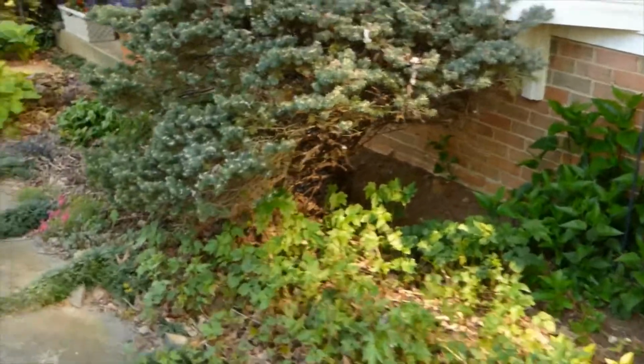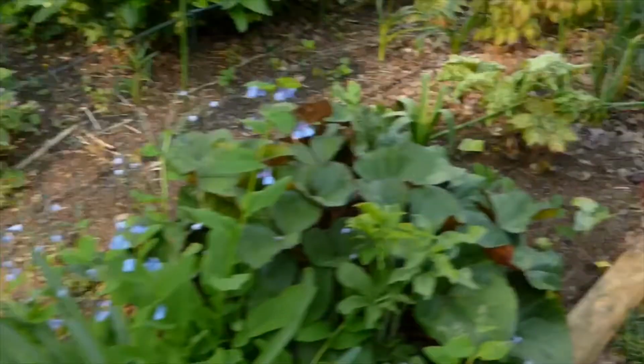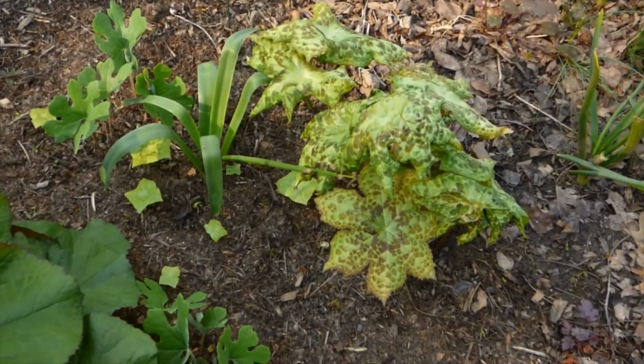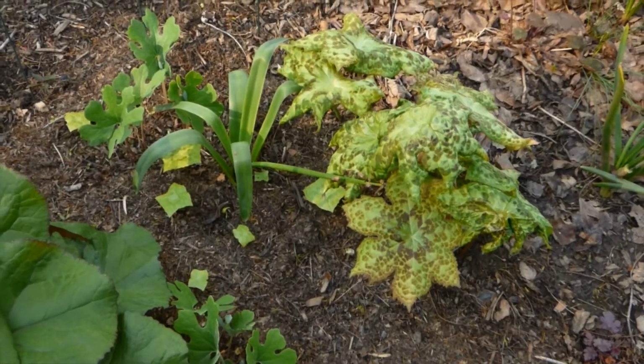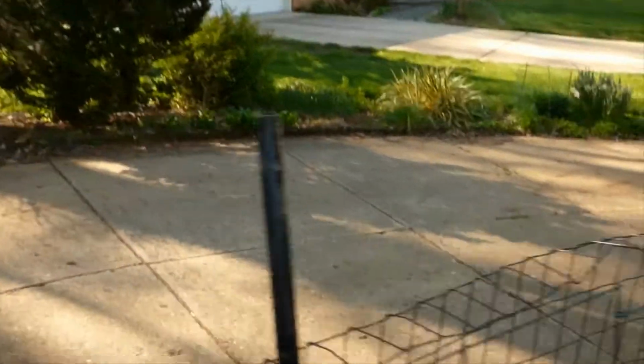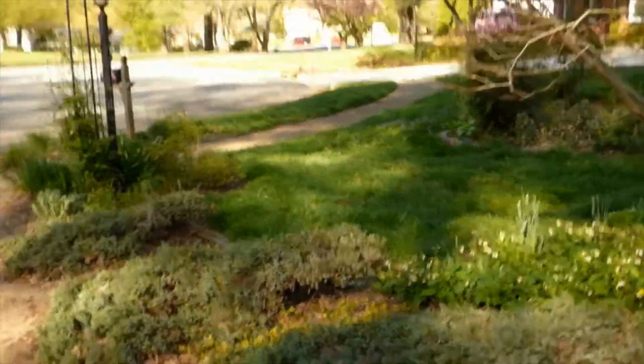There's a variety of perennials in here. Here's some bluebells. This is a very unusual mayapple, an Asian mayapple that has really nice red flowers. Some ferns over there. Okay, we'll walk around to one side of the house.